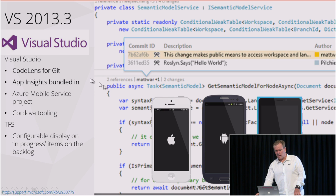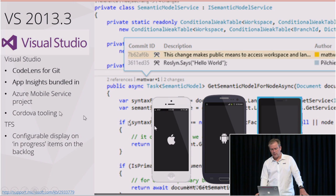We also got Cordova tooling. So Cordova, of course, at that point in time, we could have gone out and bought Xamarin, but it's very expensive. And so Microsoft gave us Cordova, and Cordova allowed us to target or build hybrid apps against all three.